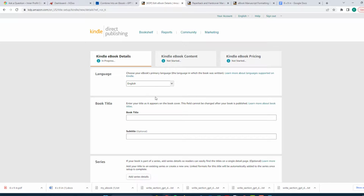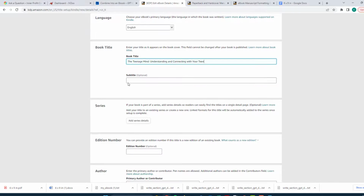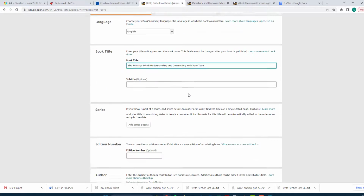Select your language, and then enter your book title, which I should have memorized by now. There it is: The Teenage Mind, Understanding and Connecting with Your Teen. I don't have a subtitle. I could call the book title The Teenage Mind, and then the subtitle could be this, but I'm just going to call that whole thing the title. I think that'll look better overall in Amazon and work better for search.